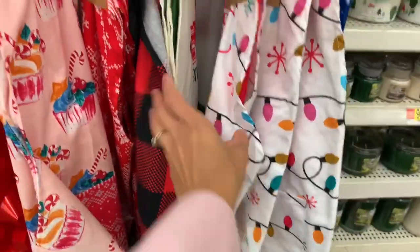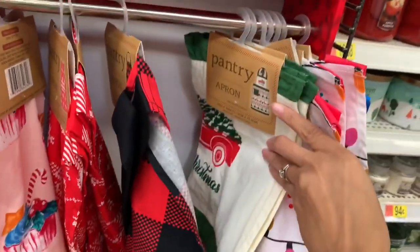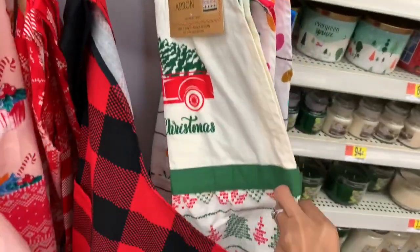If you guys are into cooking or baking, they did have some festive little aprons. I swear I have so many aprons and I never use them, but I thought these were really cute.